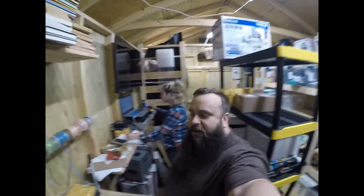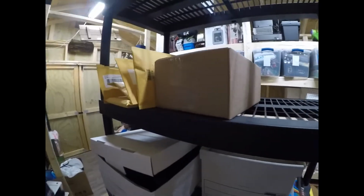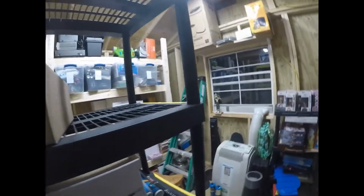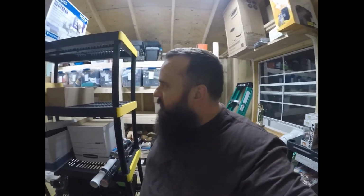We are finishing up packing right now. I believe we got most of them on the shelf already. 1, 2, 3, 4, 5, 6, 7 on the shelf. So we only have 10 items in all. So we're moving right along with that.